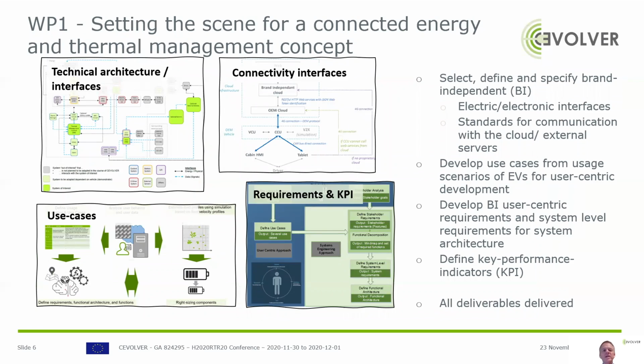Work package 1 has specified the requirements for brand-independent connected energy and thermal management. In close collaboration of all partners, we selected, defined, and specified brand-independent electric and electronic interfaces, as well as standards for the communication with the cloud and external servers.